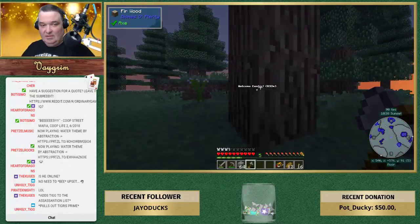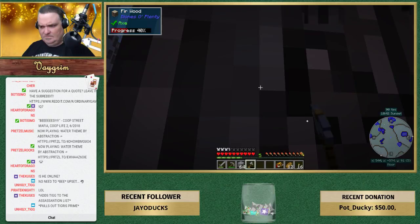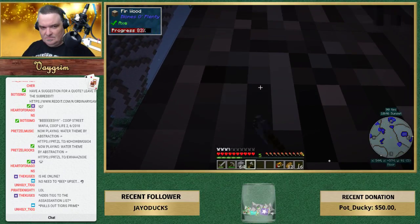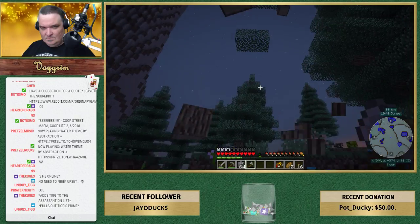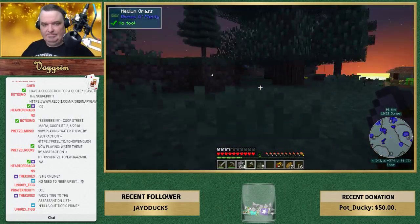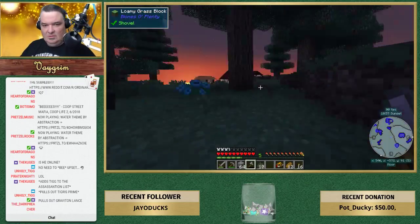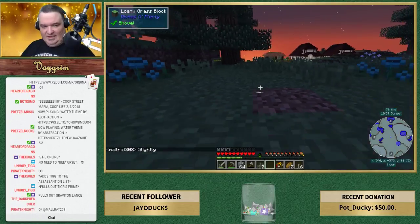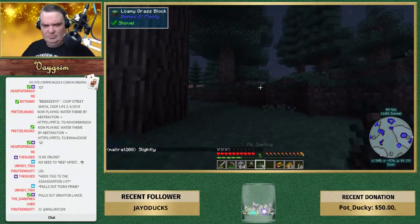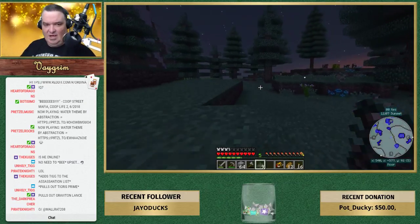Wow, dimensional shard ore already? What's up? I took the portal at spawn, and there's like dimensional shard ore right there. Yeah, it generates quite a bit. I might have bumped the numbers slightly. No reason. No reason at all. Slightly, yeah. I think I bumped it 10%, 20%, something like that. I mean, it wasn't a massive amount, but, you know, it's enough.